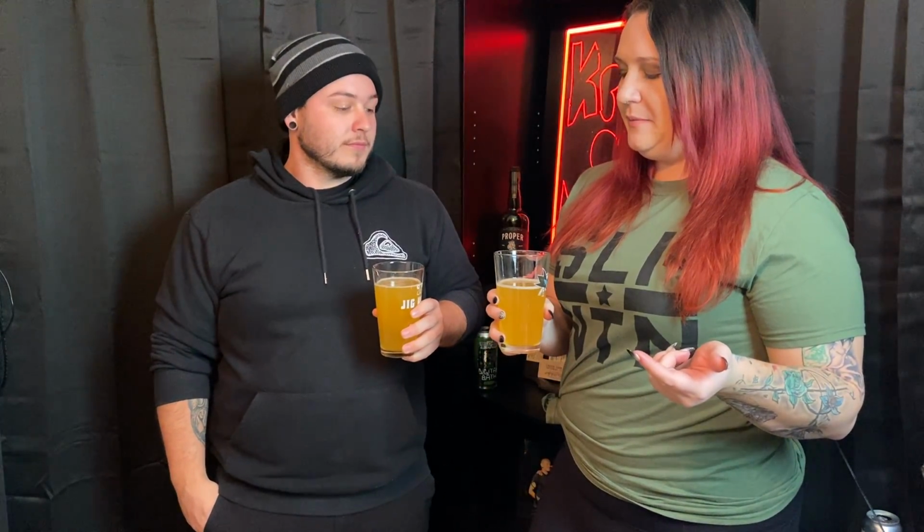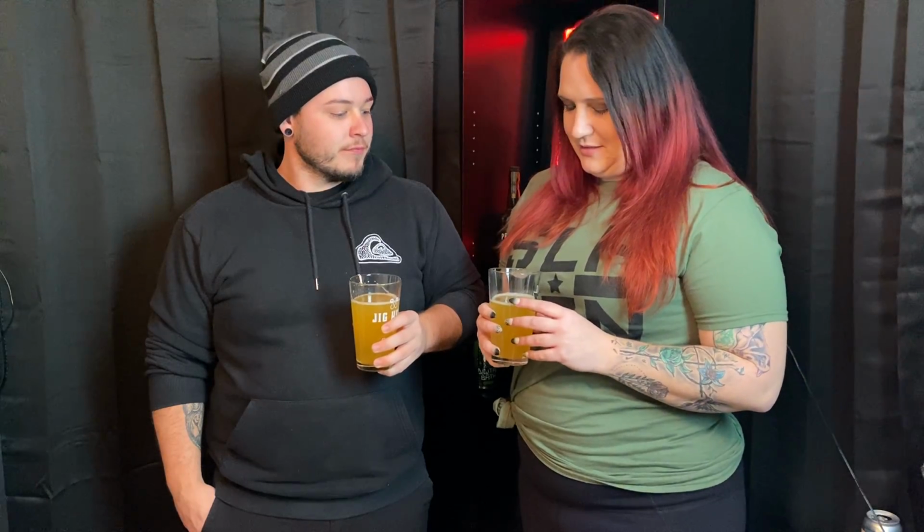I think it's a great fall beer too, though. The simplicity of it, I could drink it anytime, to be honest. It's not too heavy or dark that I couldn't have it in the summer, but it just has a little bit of that nice cinnamon feel that you associate with fall and winter. So I'm down with it. I like it. I made a good decision.